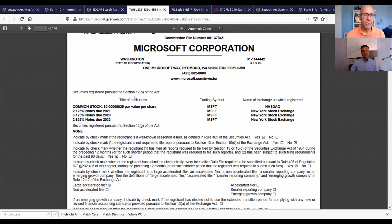Then you have the securities registered either under Section 12(b) of the Act, that's again the NYSE or NASDAQ, or 12(g). So for Microsoft, it's none for 12(g). And for 12(b), they've got their common stock listed on NASDAQ, and then they've got three types of notes that are listed on the New York Stock Exchange.